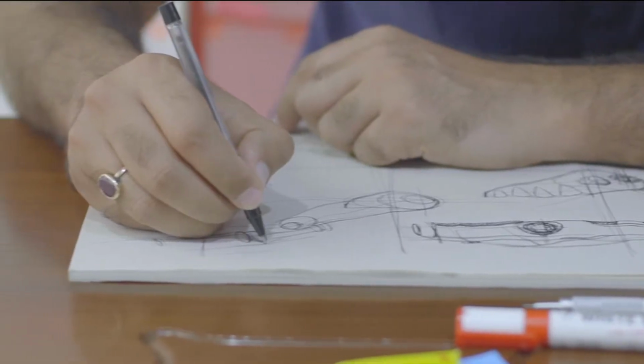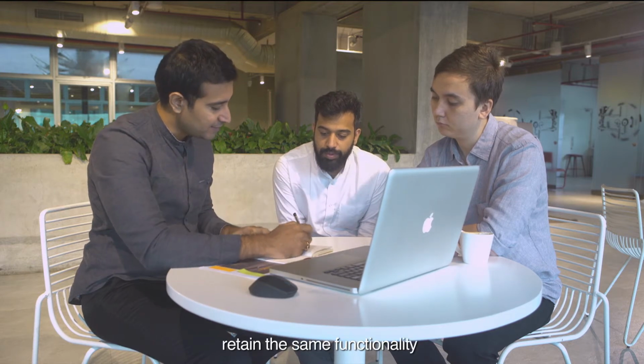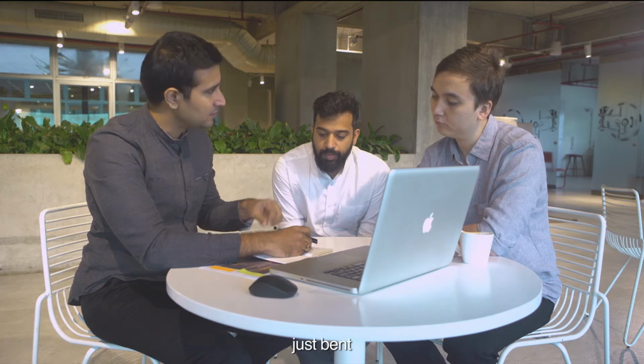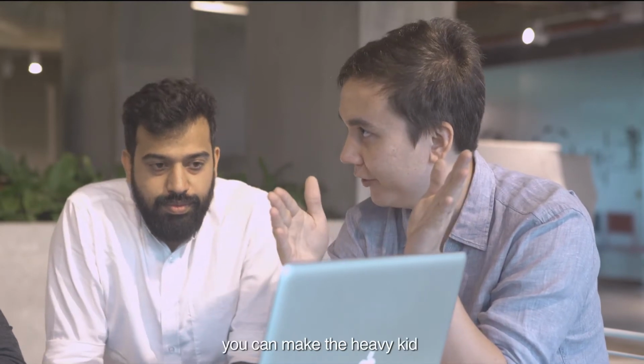I was just doing a couple of sketches this morning and trying to figure out if we can actually move away from that kind of structure, retain the same functionality, and make the entire thing using just bent rods instead. Understanding balance and fulcrum points maybe. Mm-hmm. You know what I mean? It's like a seesaw. If you sit closer versus farther away, you can make the heavy kid move up and down.